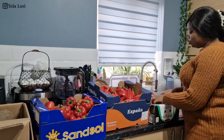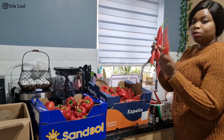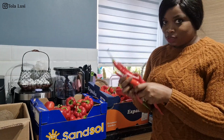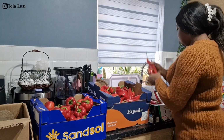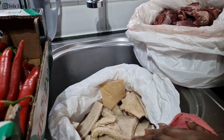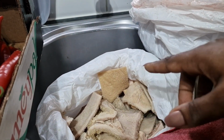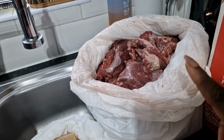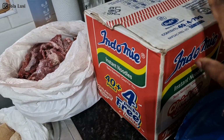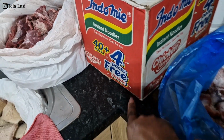And then I got these chilies, red chilies. They're not very spicy, but they add very good color and body to your stew. So I got a box of this as well. This is a section that I love because this is where I have my shaki and my beef. This beef, I'm about to portion them. Both of them, I'll portion them up. I got a box of noodles for the boys and it comes with 4 free packs inside.